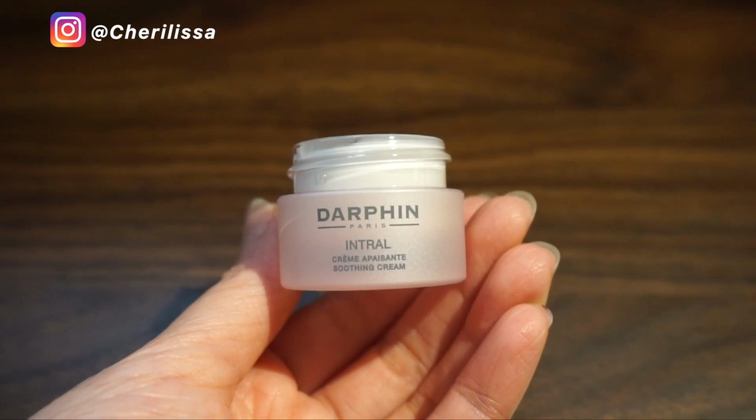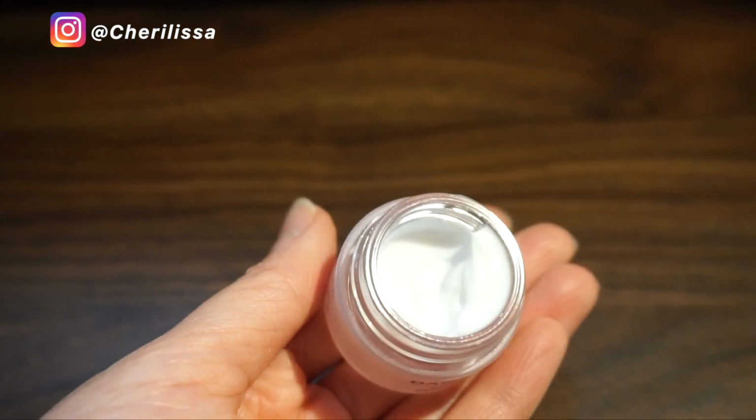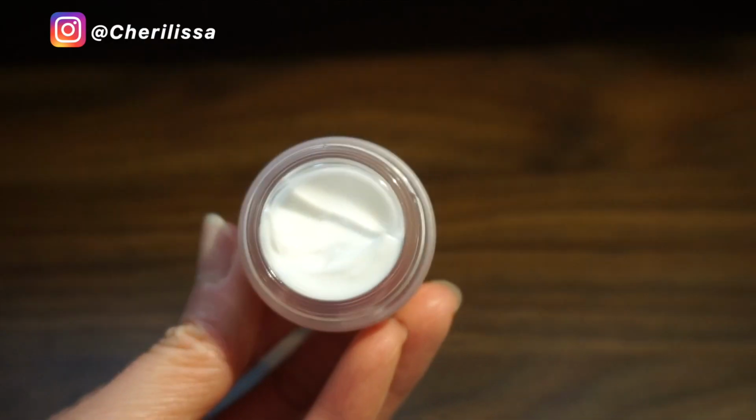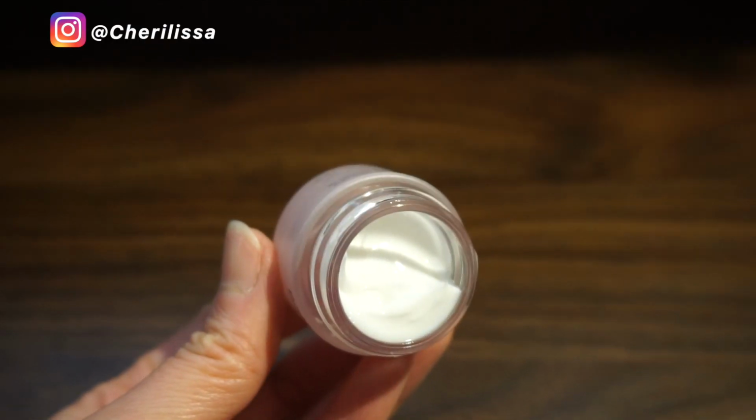So after using the soothing serum, here comes the soothing cream. It's the same collection, and this one says it's for easily irritated skin. This one is formulated without any synthetic preservatives or colorants. It's going to be in a very pure form. It's just a cream texture, and I have this little plastic spatula here to get some of the product out. It has the same scent, floral and botanical.